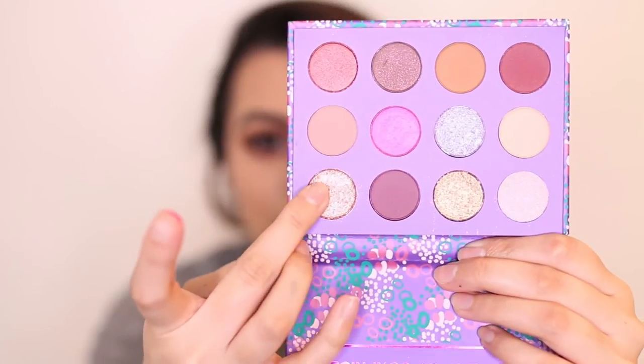And then when I got the palette, I saw this colour. It looks like it's a duochrome, so I'm just really excited for this. I'm going to swatch that and let's see what it comes out like. Okay, it doesn't really swatch as duochrome, it just swatches like a normal colour.